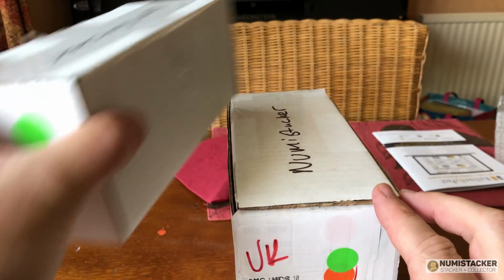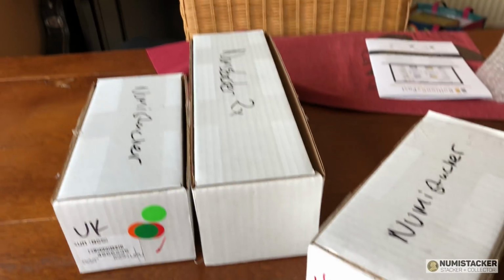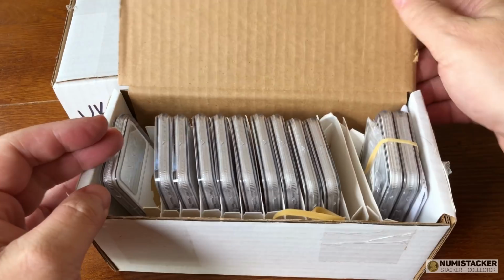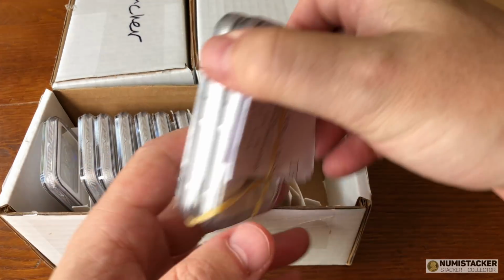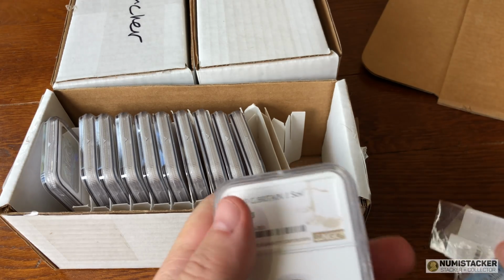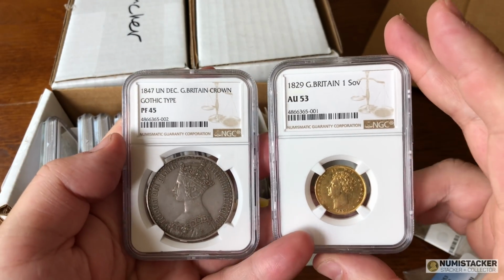So what you've got is a few boxes that have been picked up from NGC in the UK. I'm now submitting to either the USA or the UK, and there are some reasons why I would choose one or the other, but these particular coins have come back from NGC in the UK. Everything actually gets graded over in Sarasota in Florida, but they can go in different directions. So let's start first with these coins.